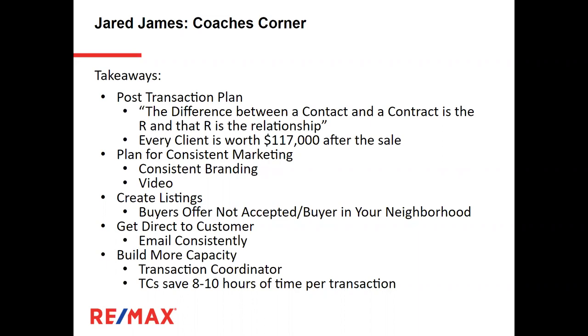But after the sale, one of the numbers that stood out to me was every client could be worth $117,000 lifetime worth of that client, because they can refer you, they can use you again, et cetera. So that's the average, how much they're worth. You just have to have that plan in place. Have a plan of consistent marketing, consistent branding, which RE/MAX helps out with, but also do video, do other things.